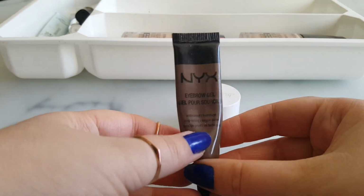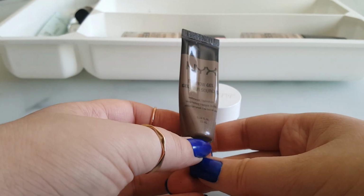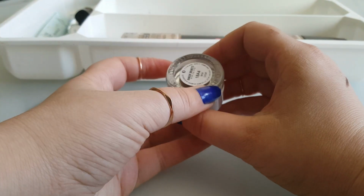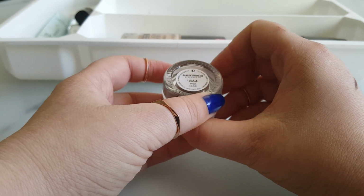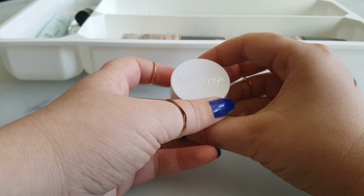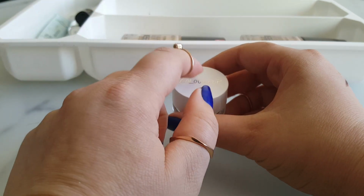Then we have the NYX eyebrow gel. So I did enjoy it, but I am decluttering it and I don't think I will repurchase. So I picked up the ColourPop. It's a brow pomade, brow color in Bangin' Brunette. And I haven't opened this one yet, but I will now once that I have decluttered that one. So I will dig into this one next.